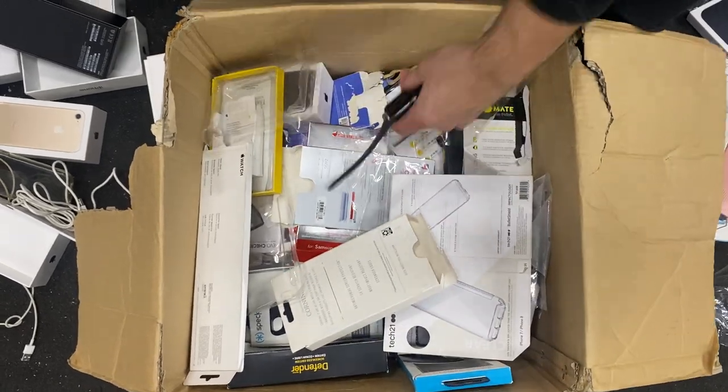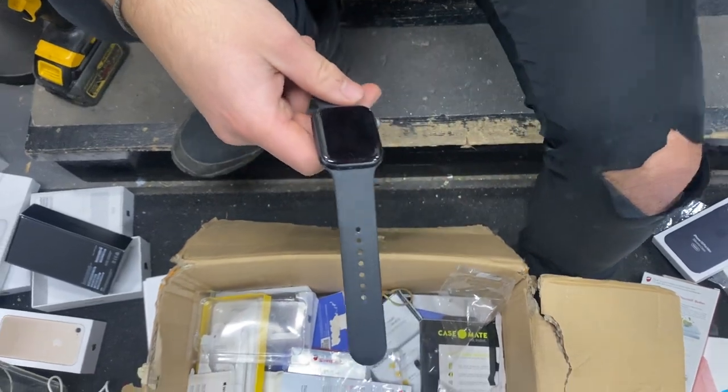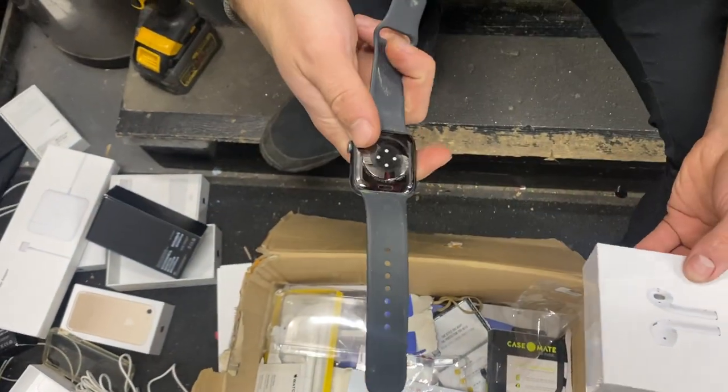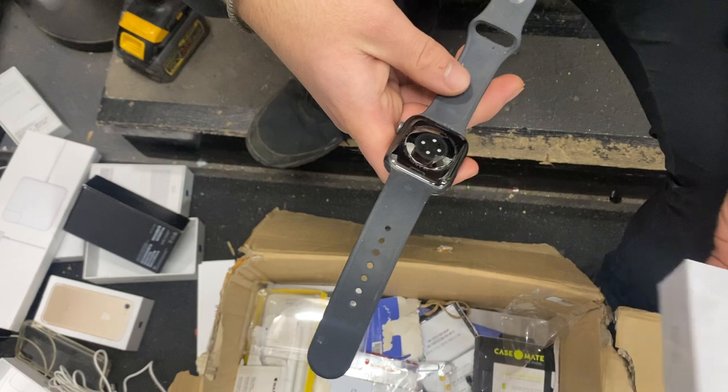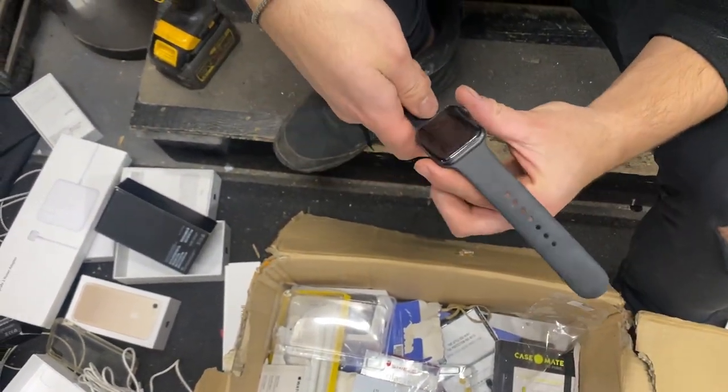What do you got, dude? Oh, no way. Dude, no freaking way! Are you kidding me? Okay, we literally just found the AirPods, now we got an Apple Watch. I wonder what series it is. It's a Series 6. Okay, not even old at all. That's not bad, dude. Holy cow.